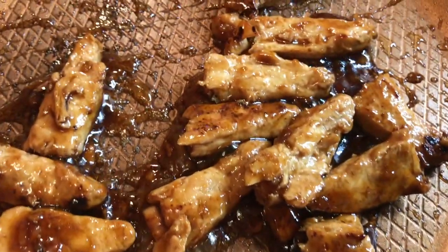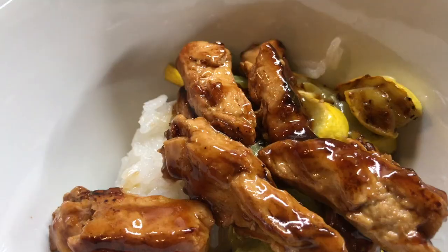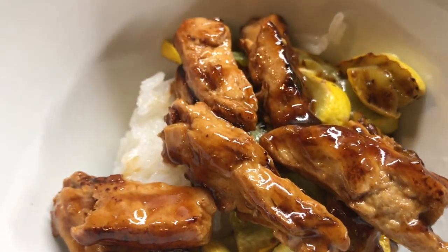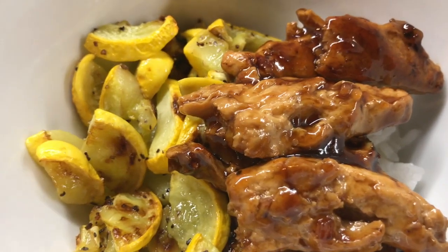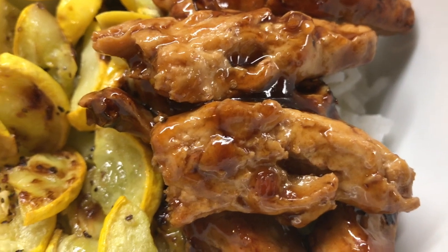It freaked me out though, so I couldn't really finish my dinner because it did taste so much like chicken that I was kind of afraid to eat it. But I do recommend this product. I will give it a 10 out of 10, like I said. But I'll give it a 9.5 out of 10 because I still really, really like the chicken scallopini.